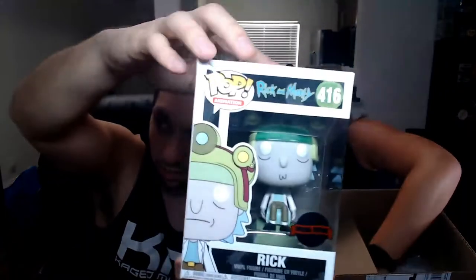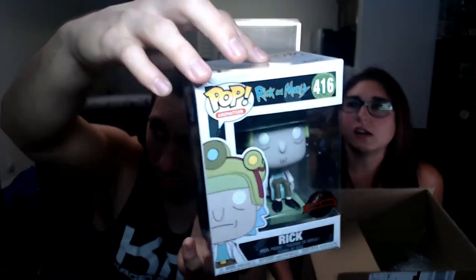This was his Rick, first damage box also. So yeah, Rick is actually pretty damaged too in the corner here. Yeah, so the Rick's damage is right here. I didn't even see that. Right here in the corner you can see it's all smushed in. Yeah, it's all smushed. You pulled the next one.